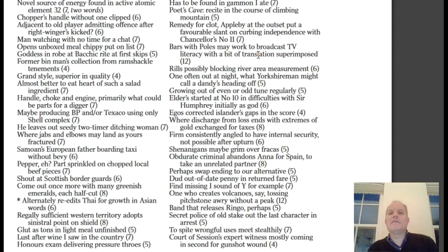Or maybe it's with A and T. And so attractively is the answer. How is that clued by bars with poles may work too? And even assuming that we have a misprint in there, it's quite hard to spot it. But once you start thinking about magnets, which can be bars with poles on, then you might realize that they may work in an attractive fashion or so. And in fact, the misprint there is the letter T becomes an S. The definition is bars with poles may work so, and you get attractively out of the anagram.